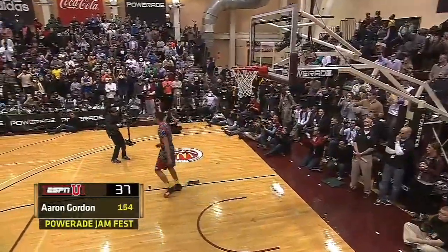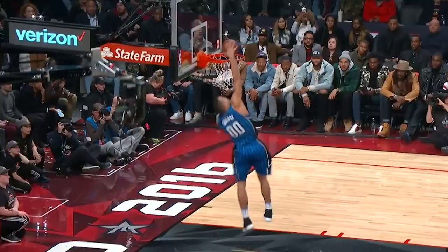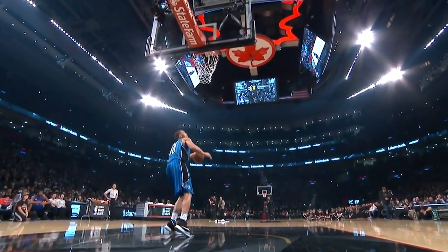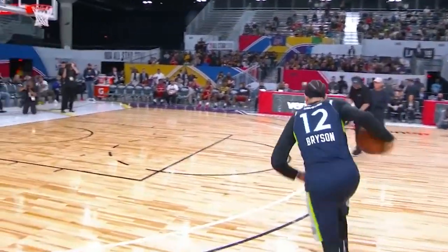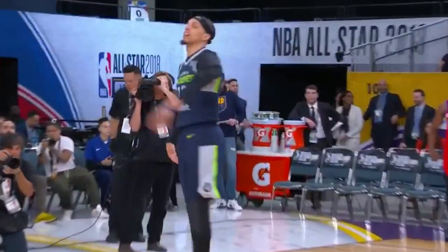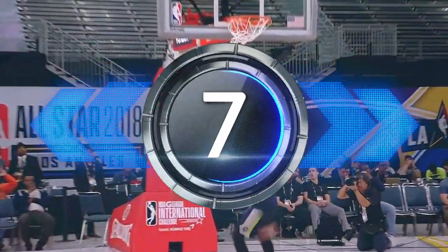Gordon between the legs, and Gordon finishes with a boom shakalaka between the legs. Take that. Yeah. I still, for a big guy, those are impressive for a big guy. All right, our judges seem to like that one as well. That's a 50. Another 50.